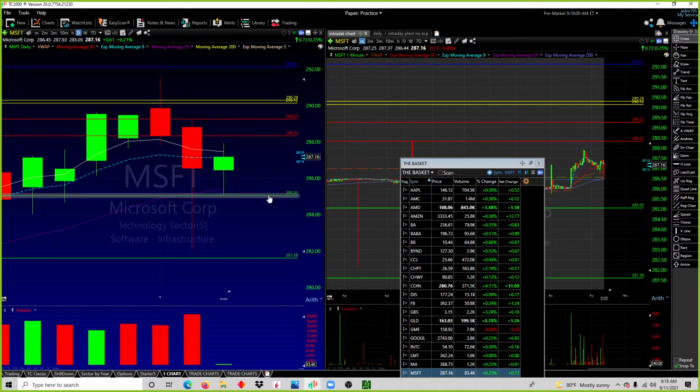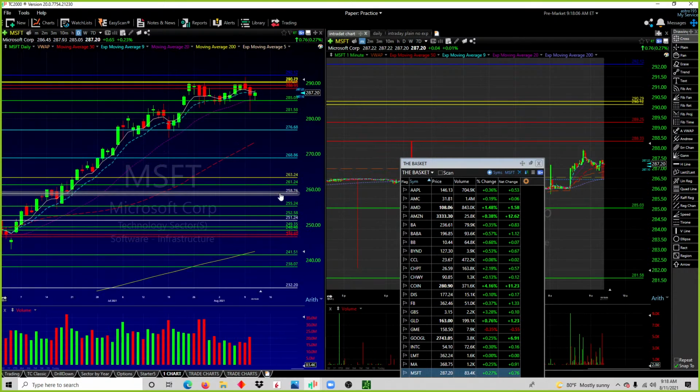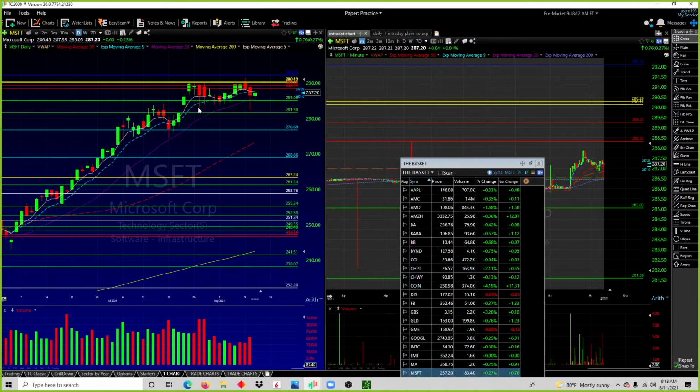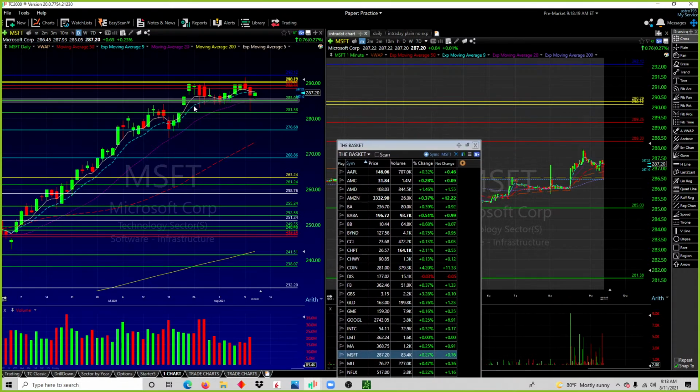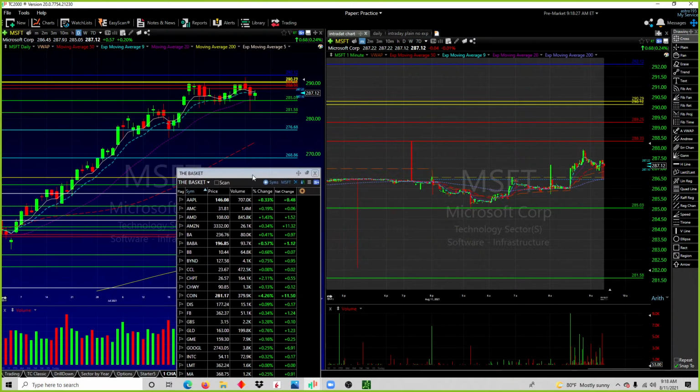Not crazy about it. I would really like this Microsoft long right here, except I do not like that market maker candle. It broke this low here too, that's into the gap. I have to watch this for a short, actually. It wants to come down and fill that gap. Chris, did you get that?